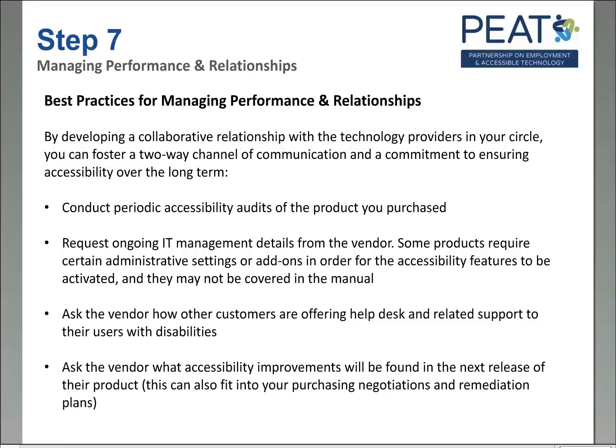But if you talk to the actual folks, like the actual vendor, they may have that knowledge and can pass that on. You can also ask the vendor how other customers are offering help desk and related support to their users with disabilities. And you can also stay in touch about what accessibility improvements will be found in the next release of their product. And of course, that's a great thing to know ahead of time because it can fit into future purchasing negotiations and remediation plans too.